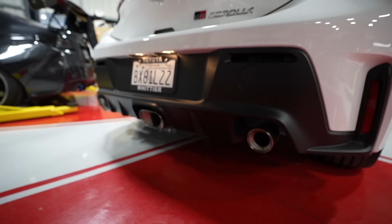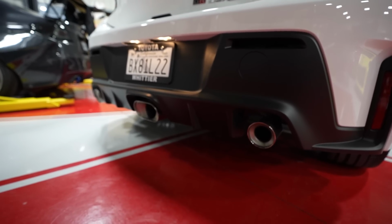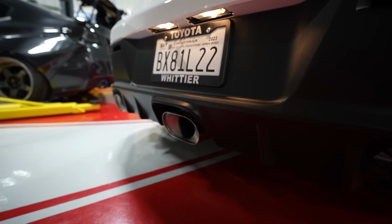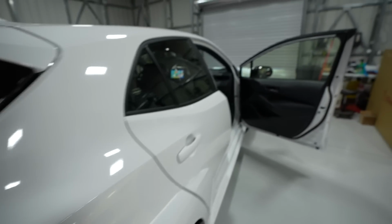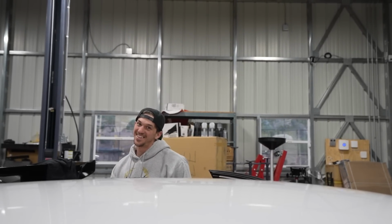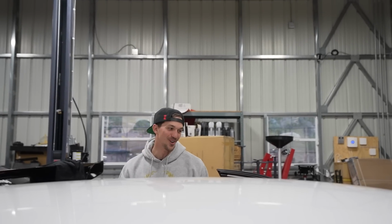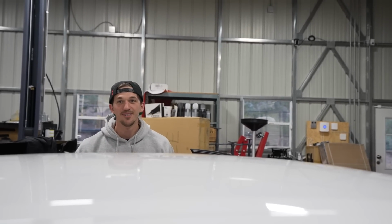Traction control out of the box? Look, now he's having fun. Uh-oh. This thing's pretty tight. This thing's pretty cool. I kind of want to go out and launch it right now. Oh, jeez.